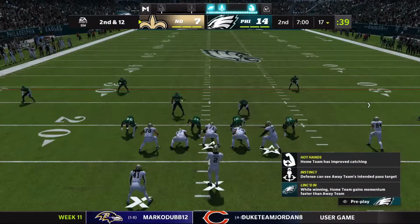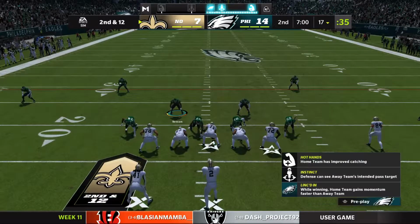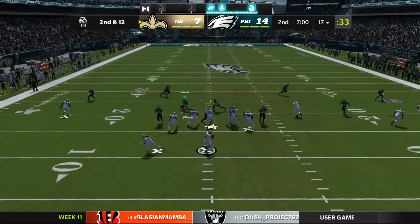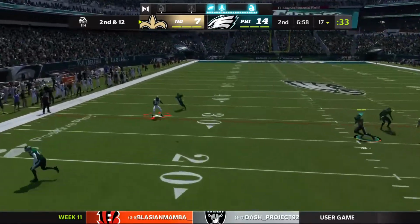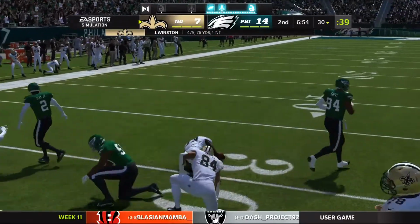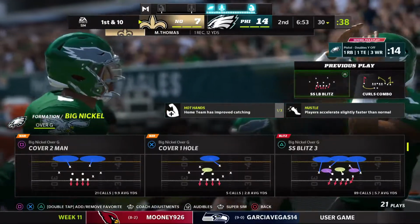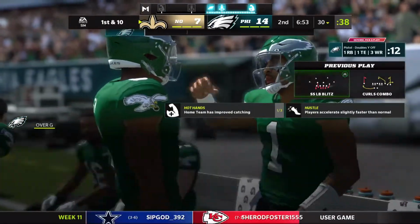The Saints with the football here to begin quarter number 2. Through one quarter, 14-7 our score. He's got a first down past the 30. And he's going to get this all the way up to the 30-yard line. First grab for Thomas. It's good for a first down as well.